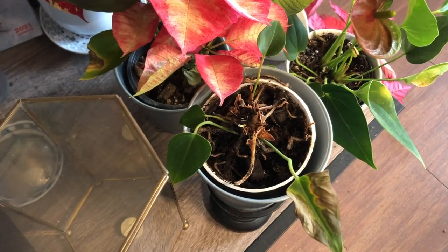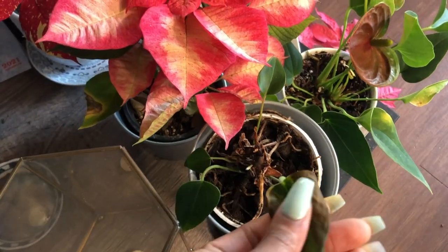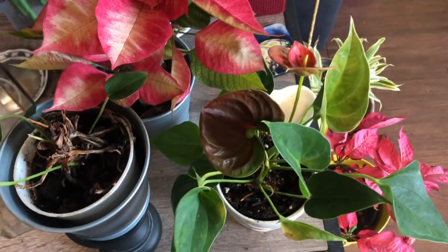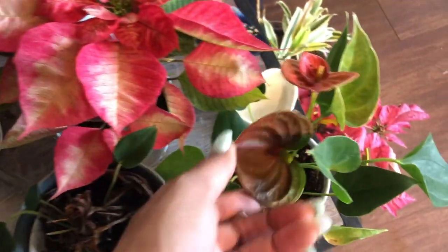This is Princess Peach. She used to be a beautiful peach colored anthurium, and then that stopped. This is the Red Queen. She's at least held on to her flowers much better than a certain someone.